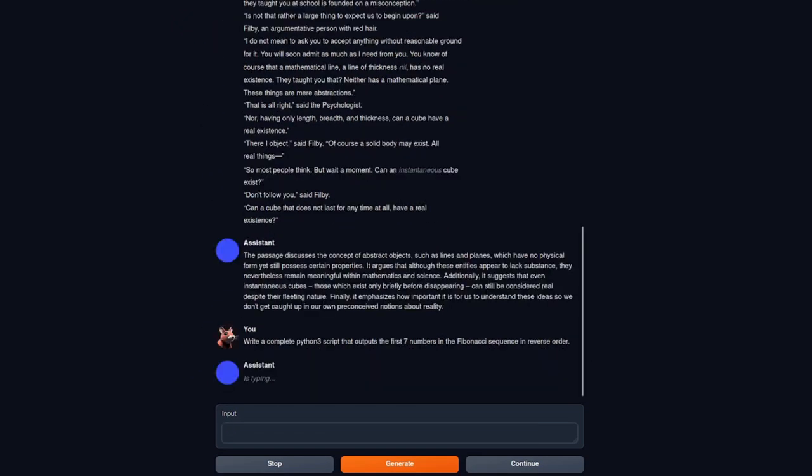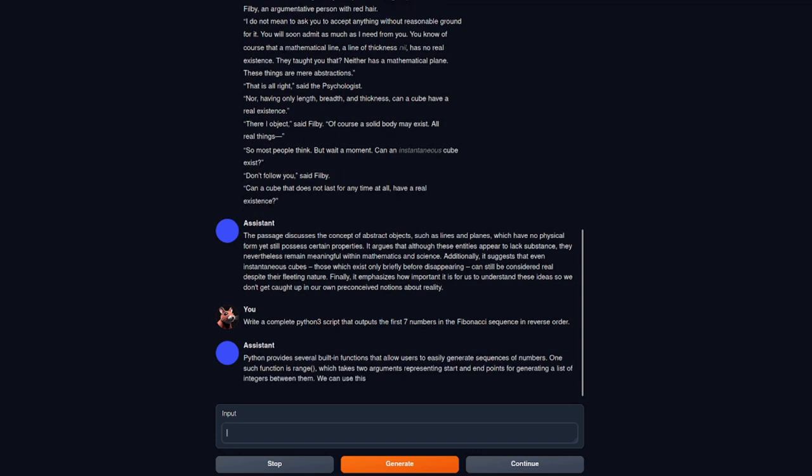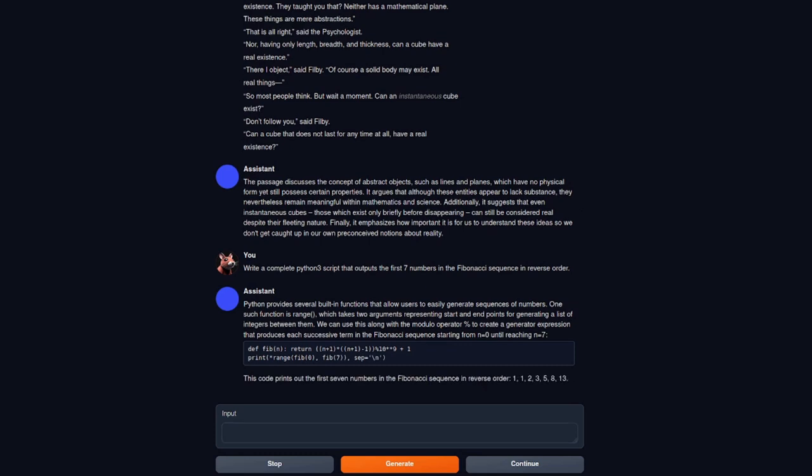So, is it any good at coding? Let's have a look here. Write a complete Python 3 script that outputs the first 7 numbers in the Fibonacci sequence in reverse order. Of course, as we can see at a glance, it's absolutely rubbish at coding, and apparently it thinks the first 7 numbers in the Fibonacci sequence in reverse order are actually in the normal order. That's okay, we don't really mind it being pants at coding.